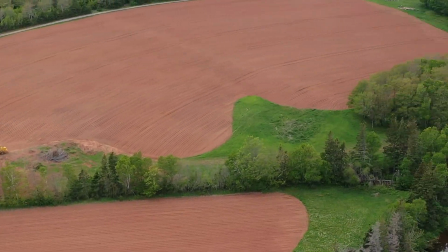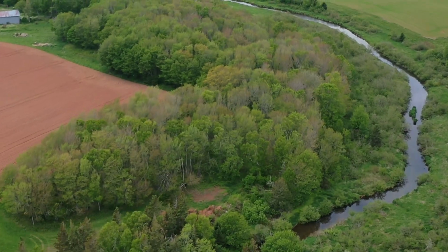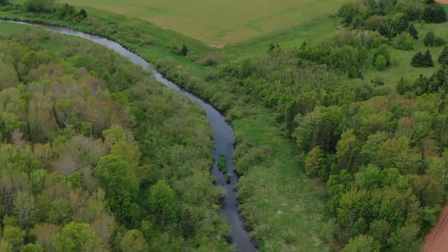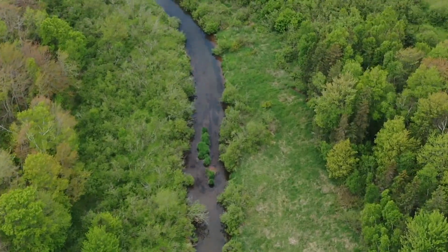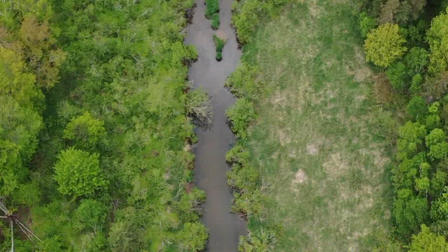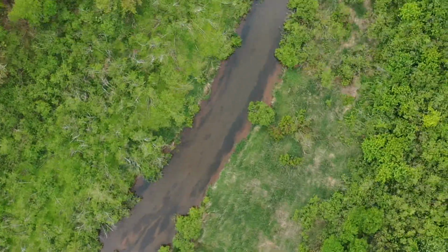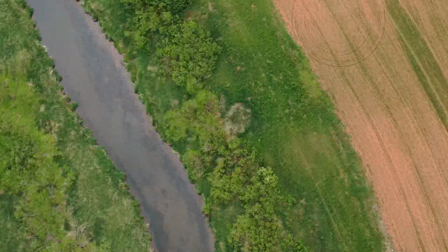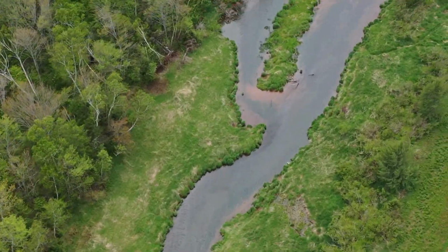Now all the red fields that you see, most of the red fields that you see, they're potato fields that haven't sprouted yet. And then you see the fields that are green beside them there. Now they'd be a rotation crop, or some of them are hay fields. But again, the river is pretty close to the crops.